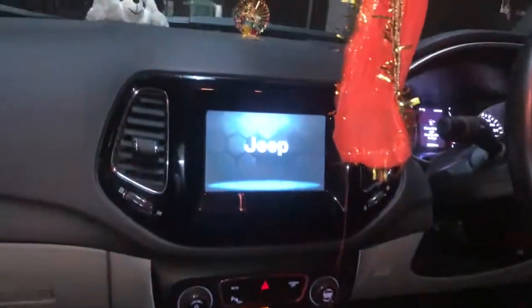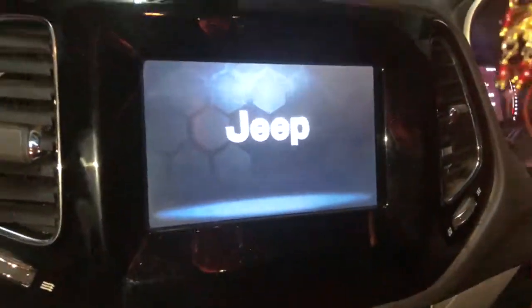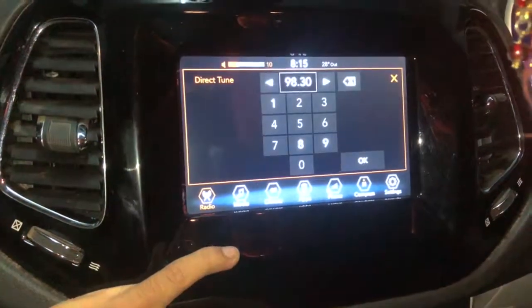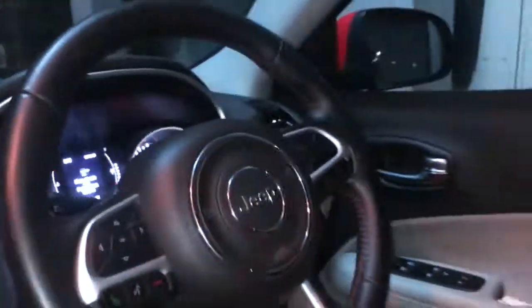So as you can see, this is a 6.5-inch unit, Alpine Star. It asked me to accept it, so I'll accept it. So we can play some songs. Okay, so this is the AC vent right over here, AC vent right over here, AC vent right over here, and there's an AC vent right over there.